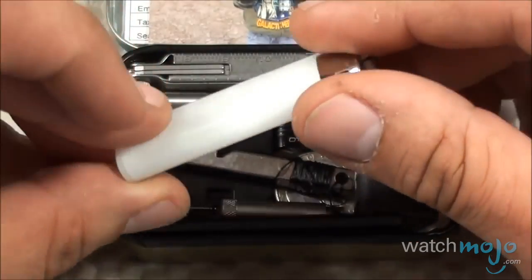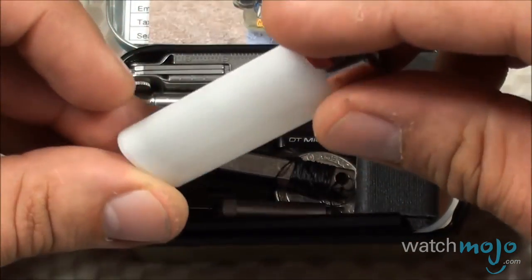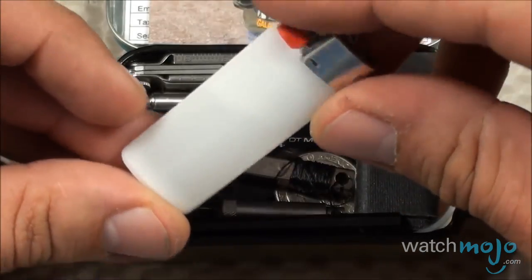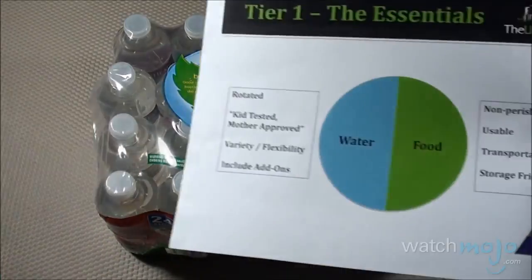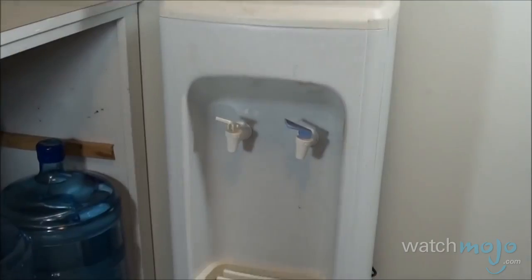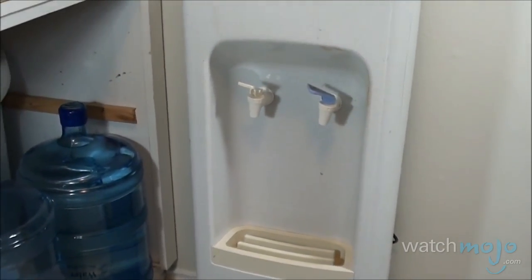And I went with the white because with the white you could see through it a little bit. It's a little bit transparent so you can see how much fuel you have left in it. So I found that to be extremely handy. This isn't a channel for hardcore middle-of-nowhere wanderings, since this Seattle resident teaches you how to prepare in an urban environment, hence the channel name.